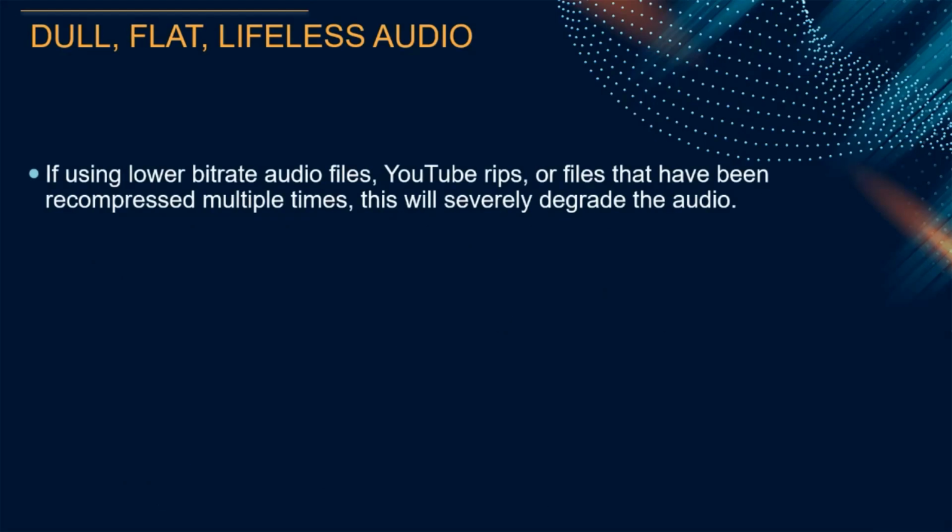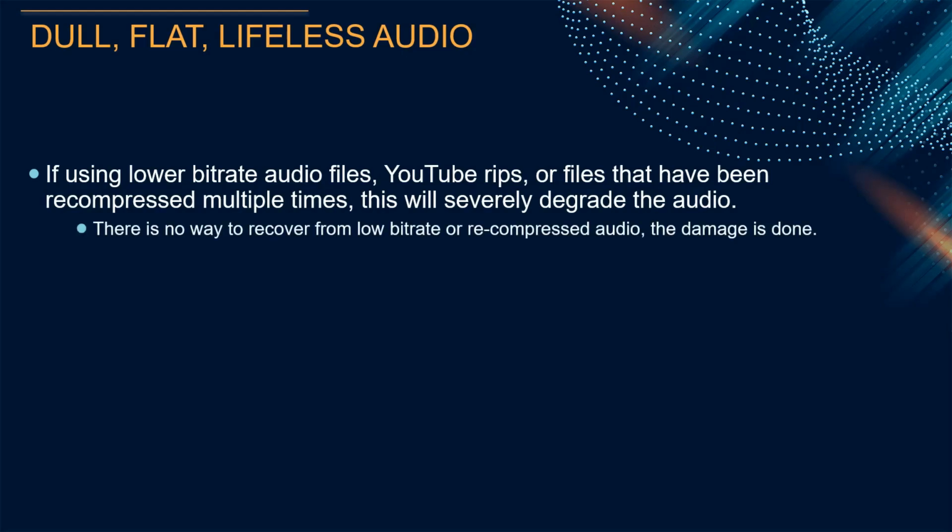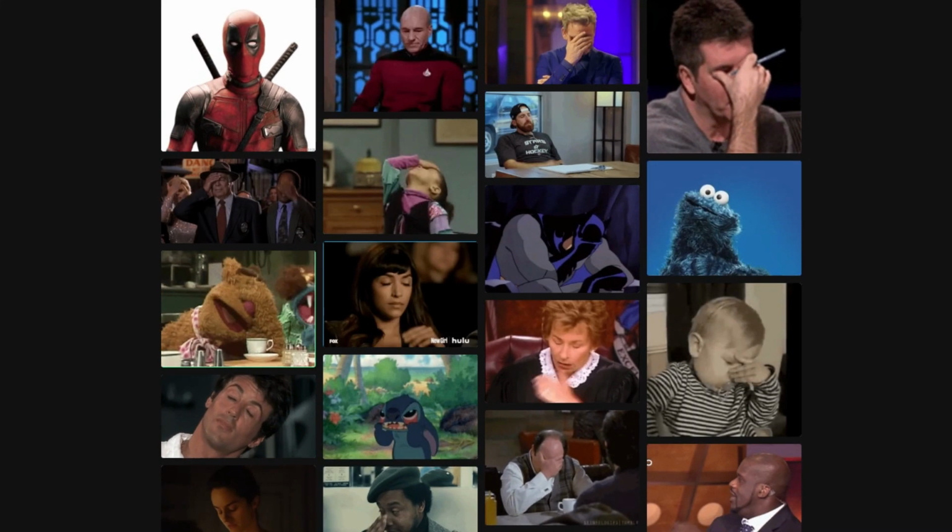So what if you have dull, flat, or lifeless audio? If you're using lower bitrate audio files, YouTube rips, or files that have been recompressed multiple times, this is going to severely degrade the audio. In this case, there's no way to recover from low bitrate or recompressed audio. The damage has already been done.